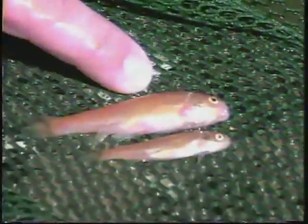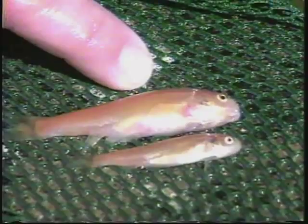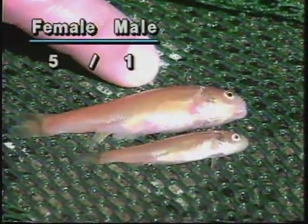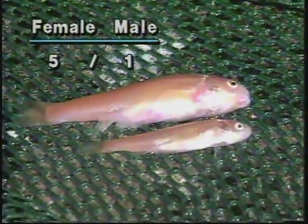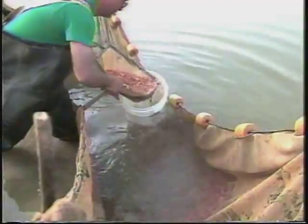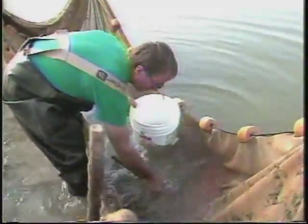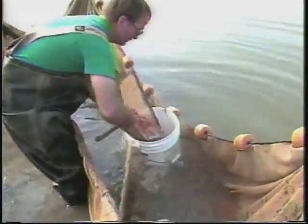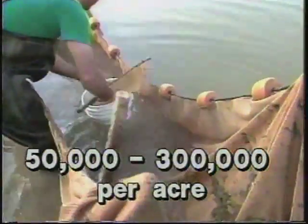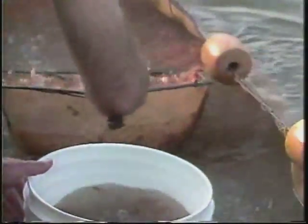Grading broodstock allows for the separation of larger males from the smaller females and permits stocking of broodfish at a ratio of 5 females to each male. Fathead minnow ponds may also be stocked by the fry transfer method. Fry are caught and transferred to other ponds at rates of 50,000 to 300,000 fish per acre. Fatheads raised for the feeder market are stocked at even higher densities.